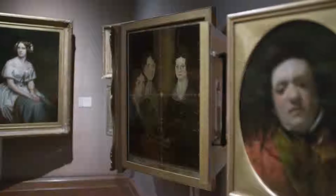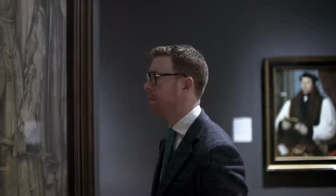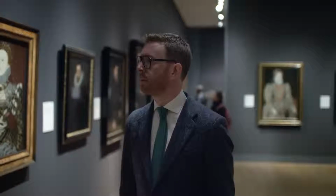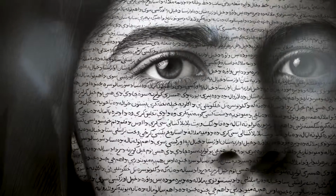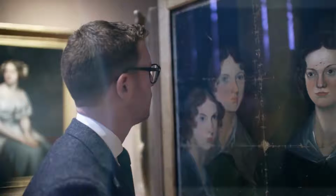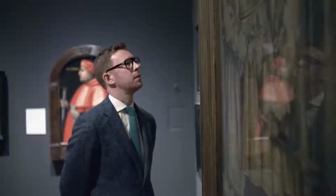Portraiture has had many different roles across history. It can be a form of record-making, a consolidation of power, or a representation of an intimate relationship between the sitter and the artist. We're looking at 3 works today from the collection of the National Portrait Gallery that represent different aspects of portraiture.